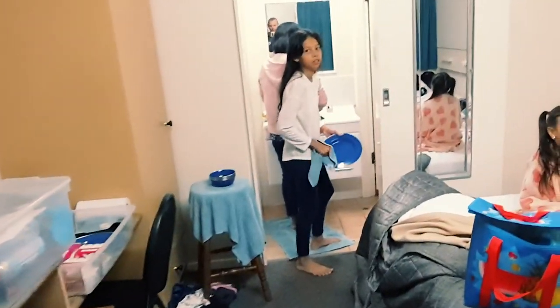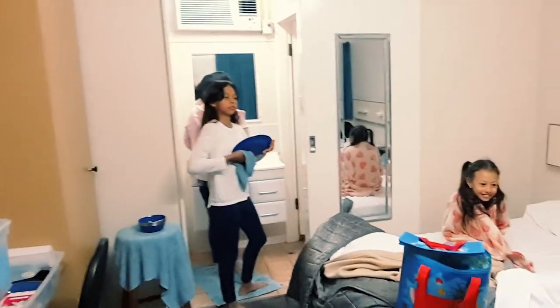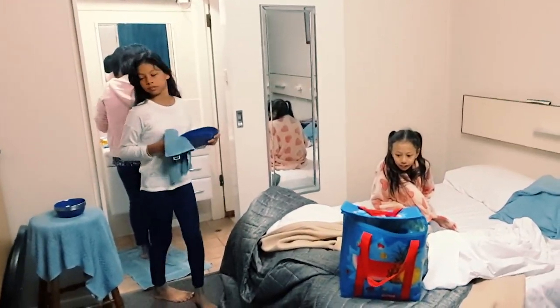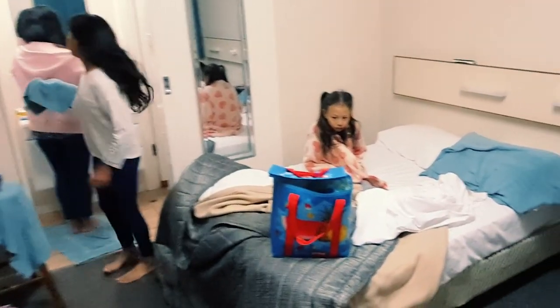So we're just cleaning up at the moment in preparation for a long drive to Longreach, which at this stage, it's 7 o'clock. We're going to be there about 4 o'clock, so it's going to be a very long day.